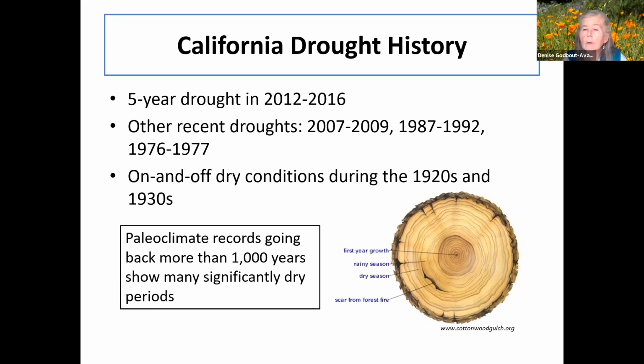When you look at this graphic of the slice of the tree, you'll see wide thick bands. Those are the good years, the wet years. And then you see these more skinny bands, those are the dry years. And then there's also a black area where there's a scar from a forest fire. So these rings show the variability in the amount of water.